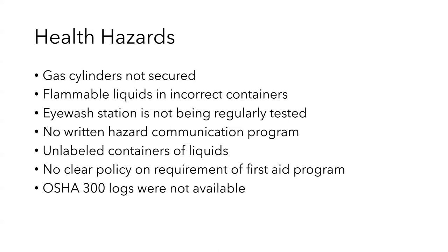So they didn't require a response on this one, but we did write a Good Samaritan policy to make sure that staff knew that they weren't required to provide first aid because we were not providing that training.